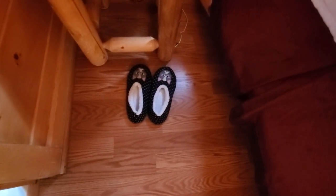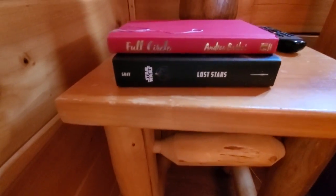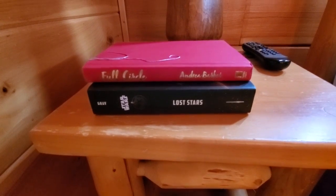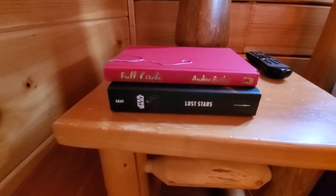Okay, here's my little slippers to make me feel more at home. Brought my little cat slippers, and I haven't done as much reading as I'd like to, but a couple books I brought were Full Circle by Andrea Barber, from Full House and Fuller House, and Star Wars Lost Stars. Haven't started yet. Can't wait to.